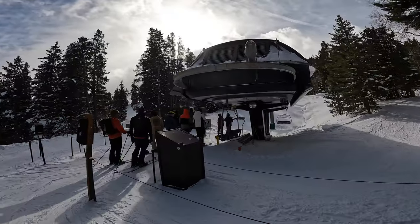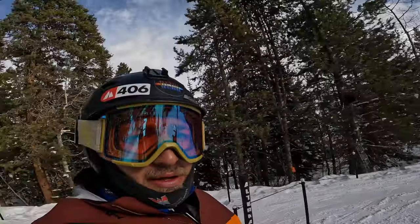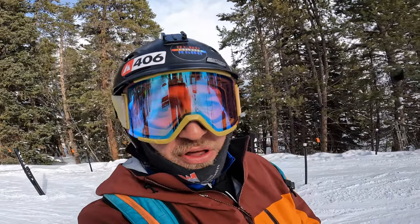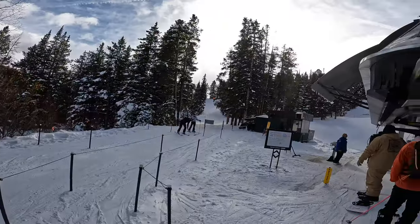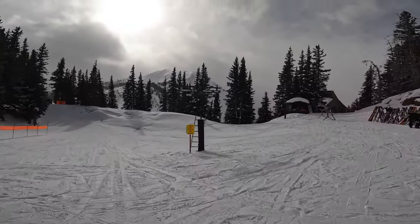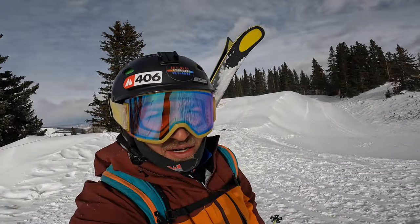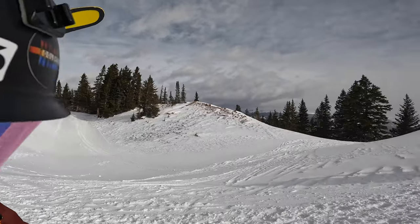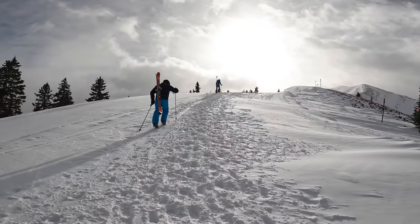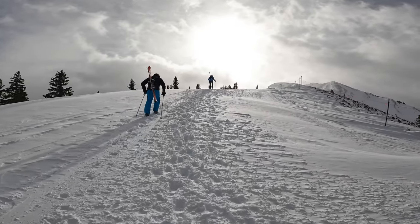Coming over here to Loach Peak. Take this one up to the top. And then we got a hike up from there. It's about a 45 minute jaunt. Starting our hike. Definitely a beautiful day to do a little walking.